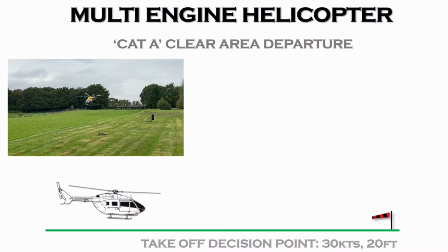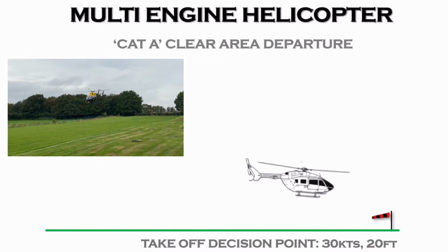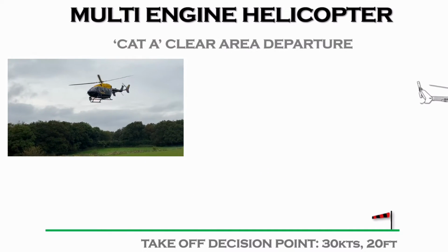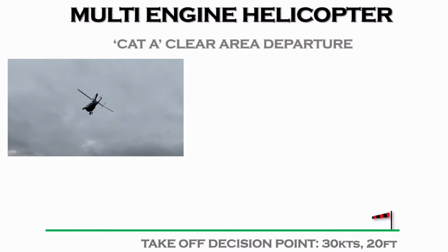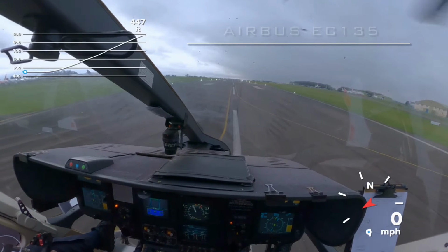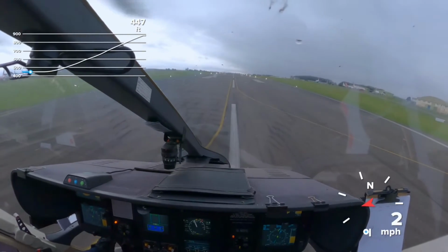a decision is made to either continue the takeoff or to abort if there was an emergency. In a helicopter, it's known as the Takeoff Decision Point, TDP, that is similar to the V1 speed in a fixed-wing aircraft. Let's first look at the clear air departure for a Cat A helicopter.